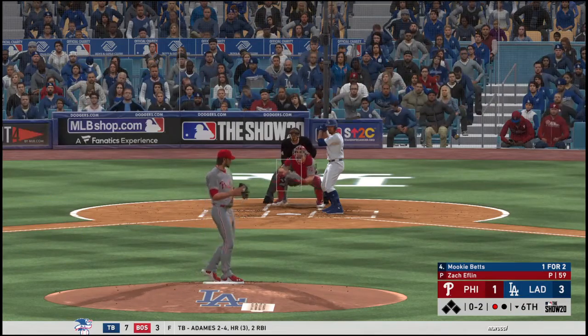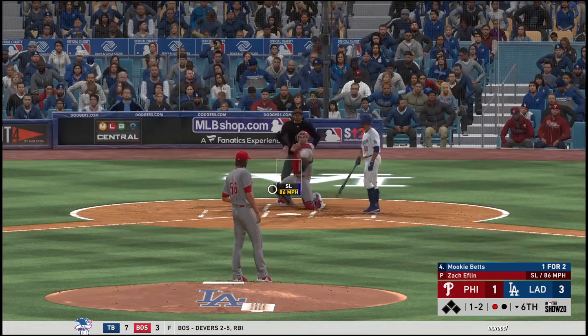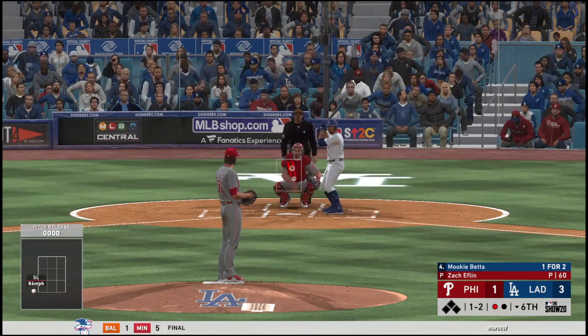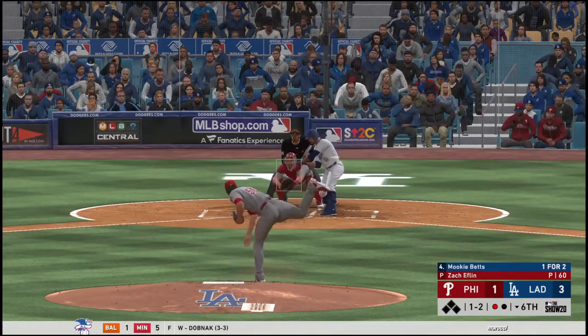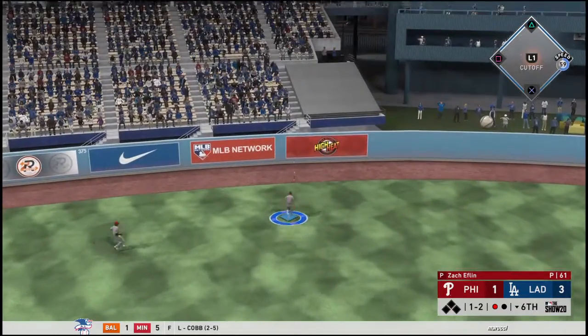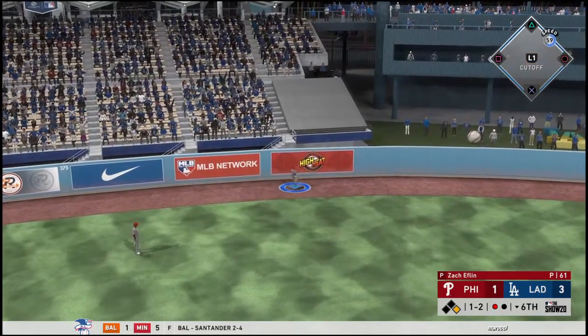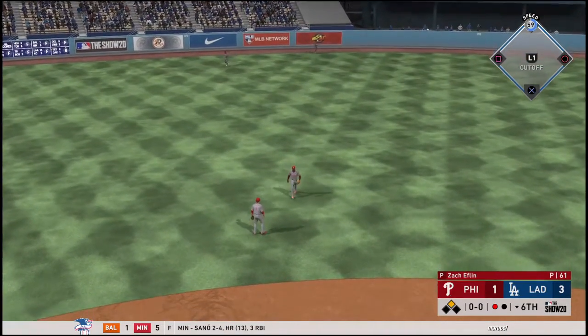The windup and the 0-2 pitch. Back outside. What pitch recognition right there. 90% of the guys are going fishing after that nasty slider. Line toward the alley in left center. And that's in for his second hit of the afternoon. And he'll pull into second with one away.